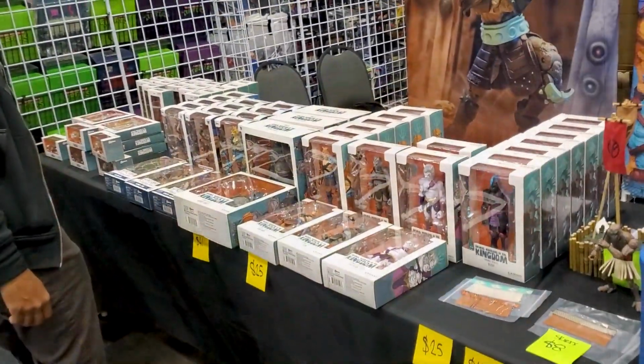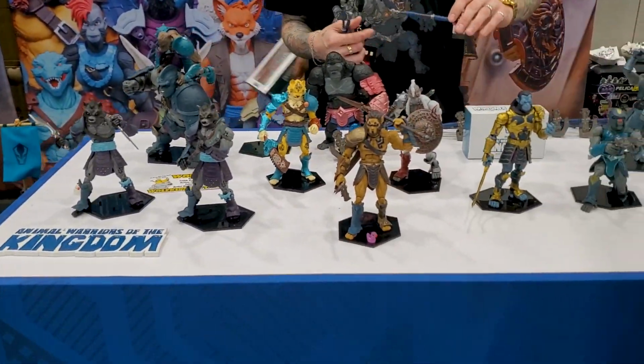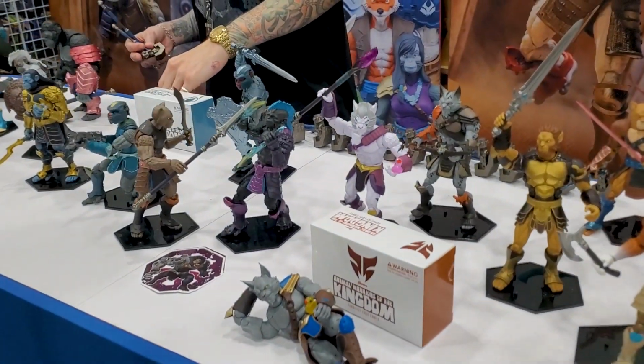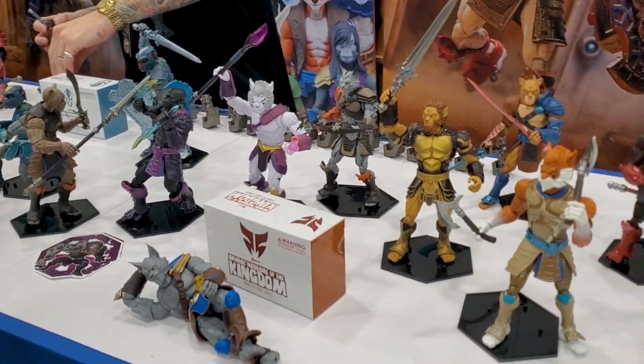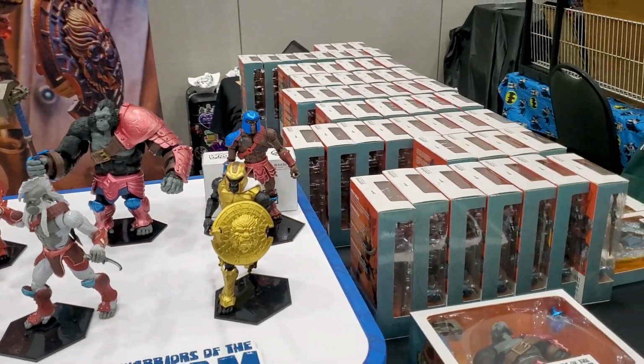Last shot of Beythirr. Animal Warriors of the Kingdom. This booth was really hard to video. It was so packed the entire time. Again, this isn't a line that I collect. I see the appeal, just, you only have room and money for so many things, but they had a pretty big spread there. All kinds of boxes, huge display. Massive lines the whole time.